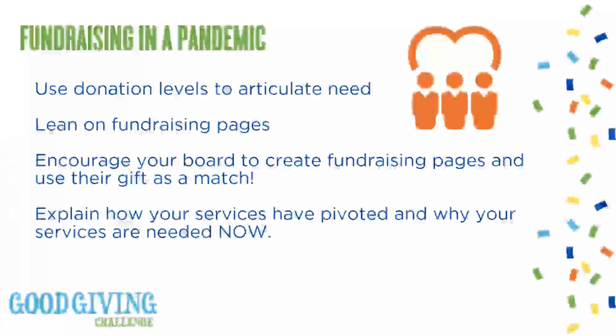Again, leaning back on those donation levels, use those to articulate need. Lean on fundraising pages. Encourage your board to create fundraising pages and use their gift as a match, and explain how your services have pivoted and why your services are needed right now.